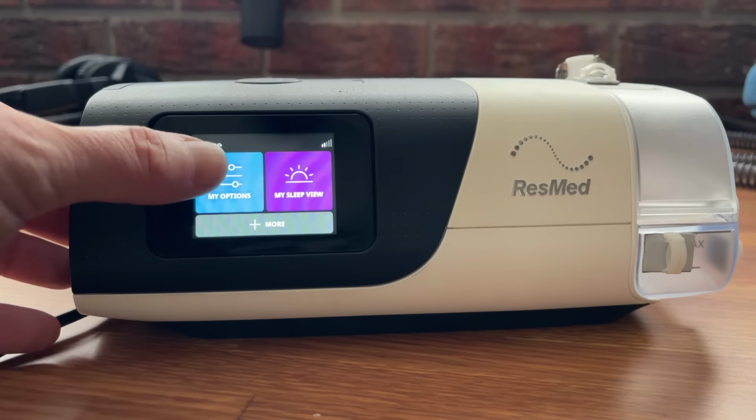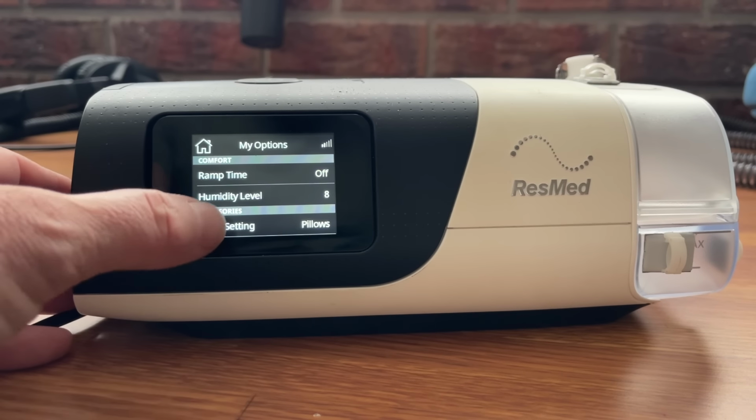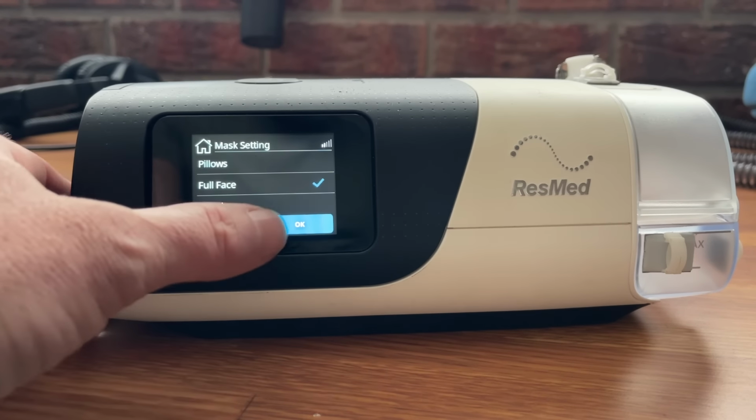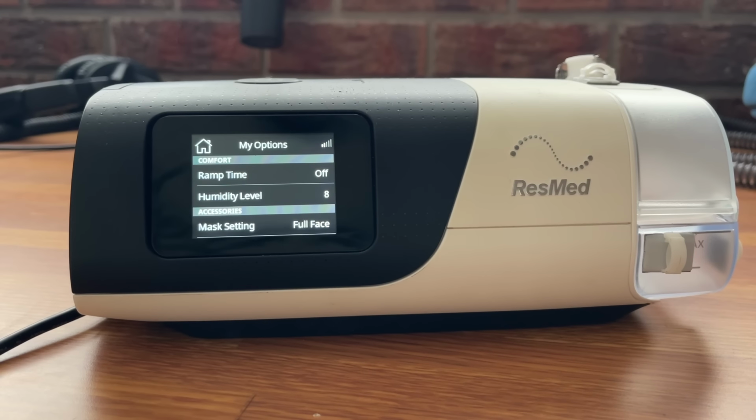Now, when it comes to the challenges, the first challenge is it's harder to exhale because you're breathing out into this tiny little dead space versus that great big full face mask dead space, little nasal prongs here. So that's challenge number one.